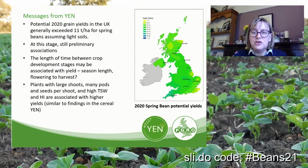I'll just give you a bit of an update on some of the results that we've got from YEN as well. So for spring beans, potential 2020 grain yields were generally in excess of 11 tonnes per hectare. Some of you I know probably won't be getting too close to that, but some people are, 7 or 8 tonnes per hectare, so they're not too far off that. We have preliminary associations with some of the things that we've measured, particularly the soil and foliar nutrition aspects, but also the physiological ones. So the length of the growing season is important. The longer the growing season, the higher the yield. And then obviously some of the other factors like shoots, pods and seeds per shoot, and 1,000 seed weight and harvest interval are associated with higher yields.